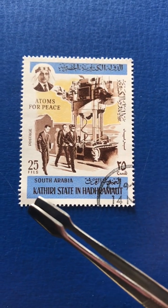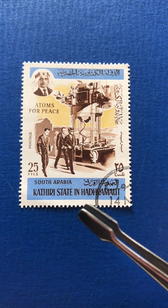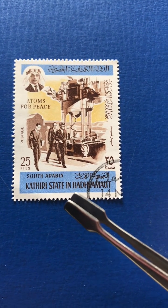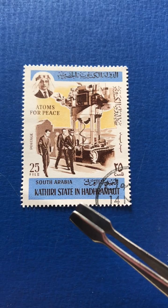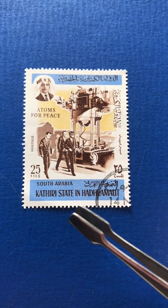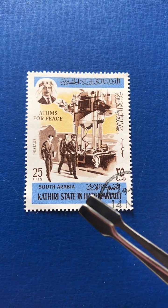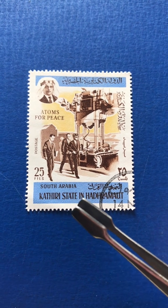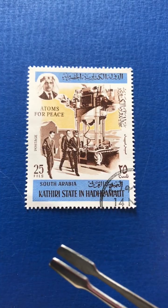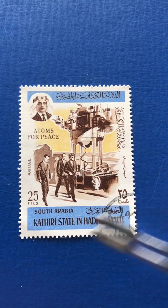Kathiri State of Hadramaut. Again, I had no idea about this particular place or stamp. So I looked it up. Well, AI did that for me. And it turns out that this stamp is a 1966 stamp. Kathiri State is in South Arabia. So I missed that there. And it's probably 1,200 miles south of Fujairah, where we've just been. Interesting men in suits.